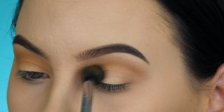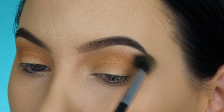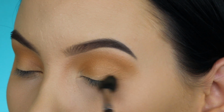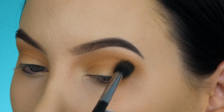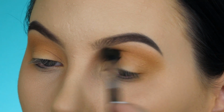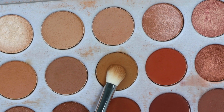Then I'm going to use this yellow shade, and I don't think I've ever used this shade in a video. I'm not really sure, but I just wanted to try out something different, and I just felt like this shade is so gorgeous. If you look at it in the palette, it doesn't really scream my name. It's not a shade that I would use normally, but somehow it looks so pretty on the eyelid, so it became one of my favorite shades.